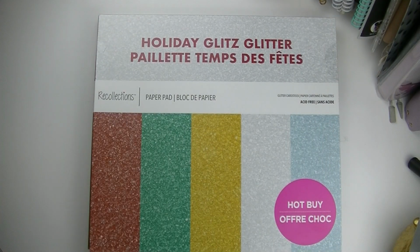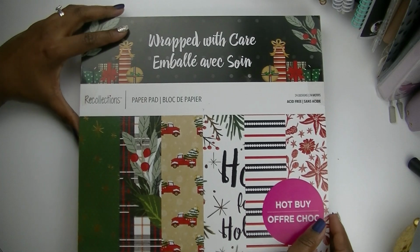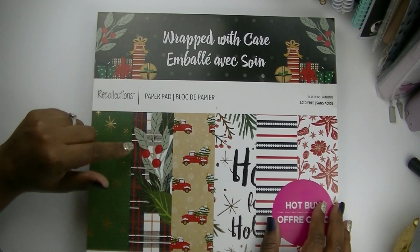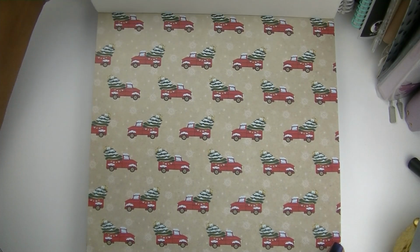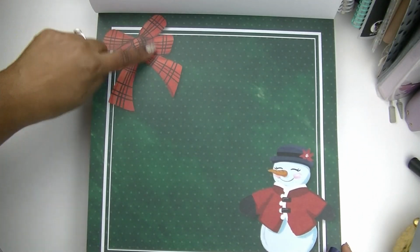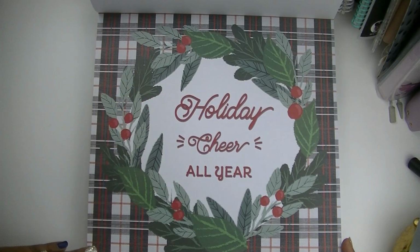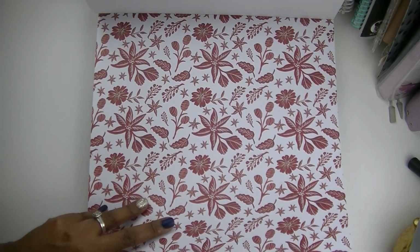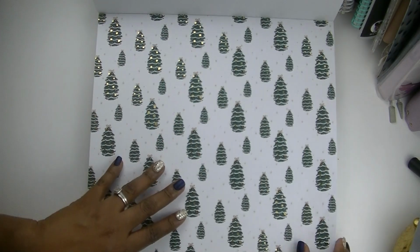But because I'm still a Christmas freak, I may pull in a few of these splashes of color from this book. It's not going to be much though. This is more traditional in the Christmas color category. You know, the Christmas truck, the snowman, the red bow, the green. This is more traditional, but there are still some black and white and more neutral pieces in here that I may pull in just to add a little splash of color. Again, you get 2 of each page. You've got the red, the green flowers, Christmas trees.